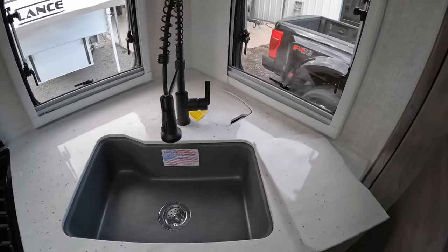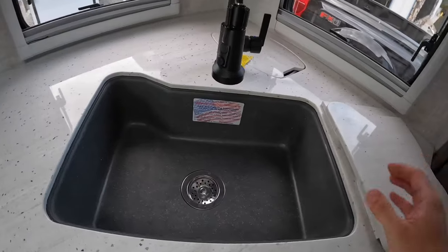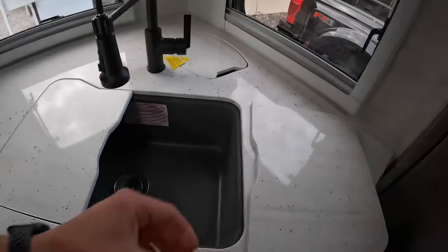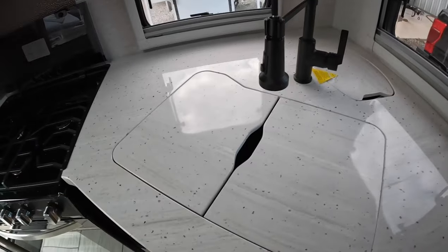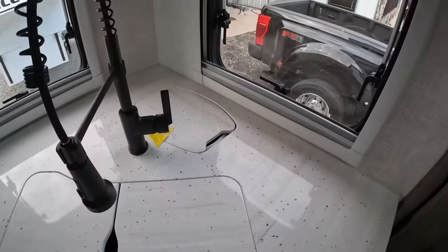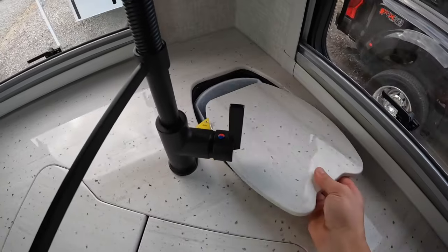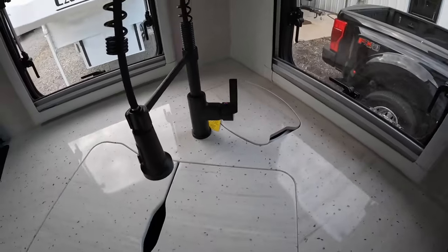That's how I prefer to do it anyway, so I'm not stinking up the inside of the camper. Got a single dish sink, makes for easy clean. And then if you need more space, like I was just saying, you got these flush sink covers that sit down in it and gives you more countertop space. Might be wondering what this is here in the back. That is your garbage can. Pretty neat, huh? Easy to get to. Then you have a nice covering for it also.